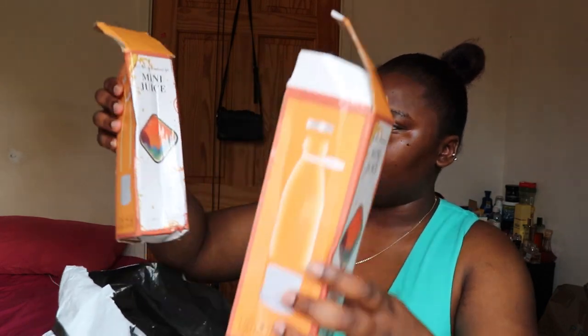Anyways, I got two of these. I got this for myself and my friend. So I got two of it. It's the same color, they are both pink. So let me see the price of my bottle. This was £7.50.